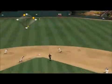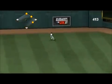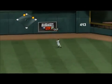There's a swing and a smash. Matsui's there as he just strolls over. Runner on his way to third.